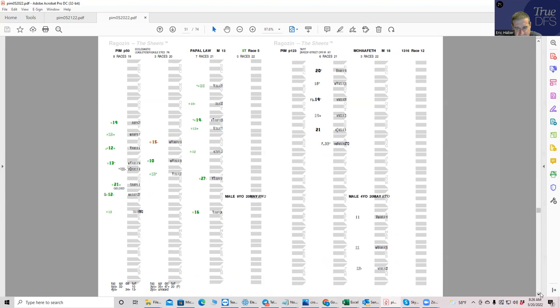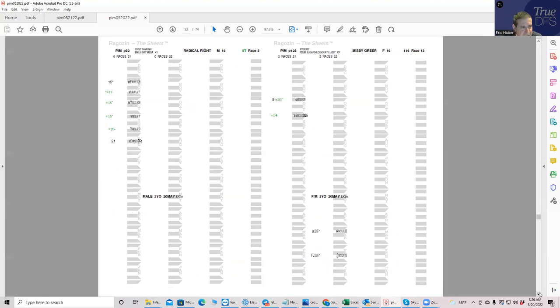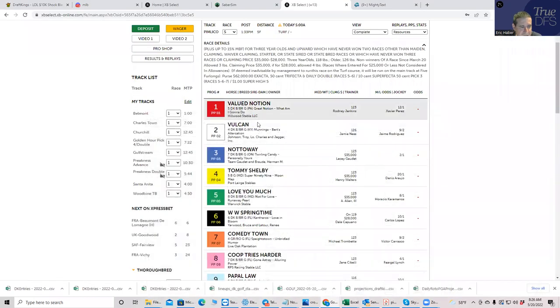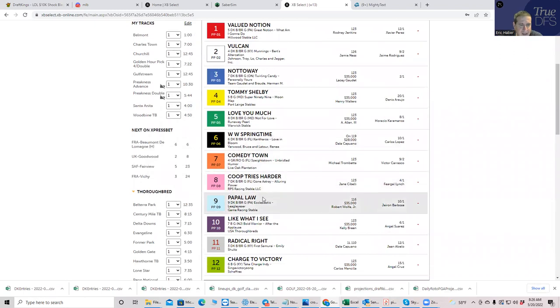So look, make no mistake. These are pretty crippled horses in general. Not really reliable to say the least, but given the prices, I would go with those two horses. I would go with the one, Value Notion, and the nine, Papal Law. And once again, you're seeing the nine getting a weight break, at 116 pounds.